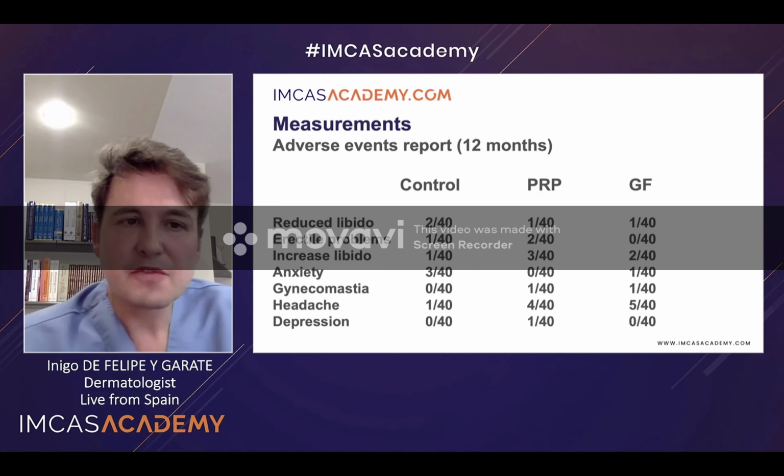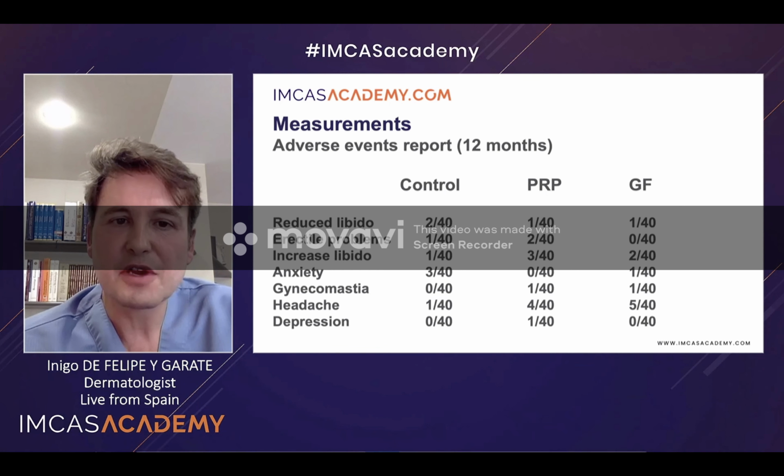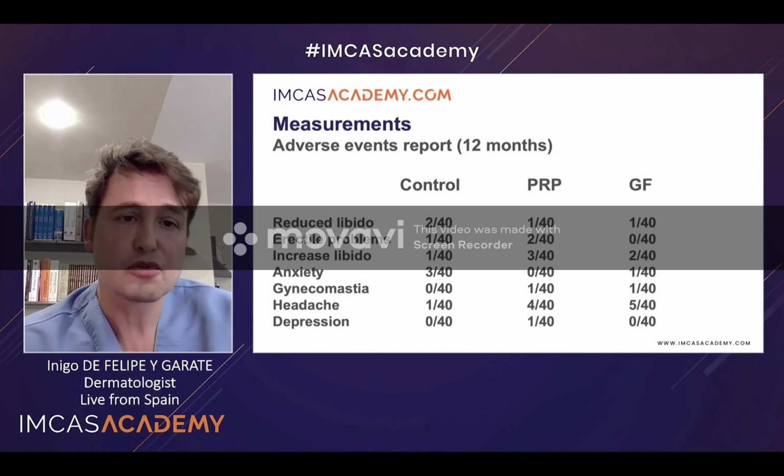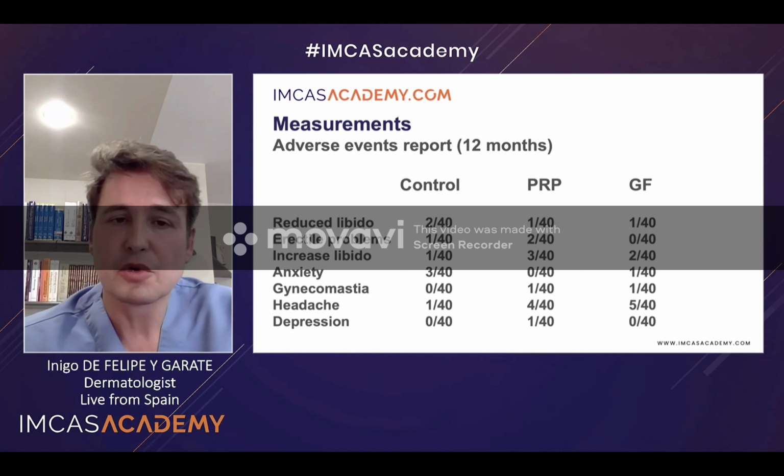As per adverse events report, there is a very low rate of different problems. Some patients referred reduced libido, but as you can see, there is no difference between the control patients and the exosome or the PRP.